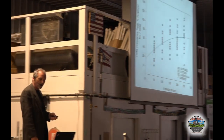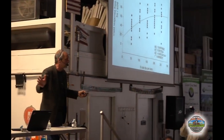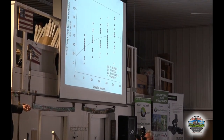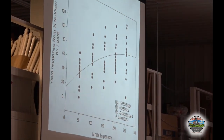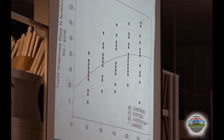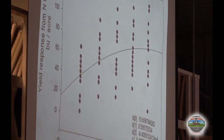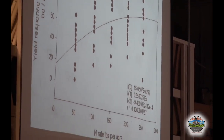This is the actual response to yield from the fertilizer, where I took the controls out. We have guys that are telling us all the time, "We got this study set up. Can we send you samples to look at?" It's like, sure. You know, how many control plots do you have? None. We don't have any control plots. How do you know? These are research scientists. How do you know what your response is? How do you know what you're looking at if you don't have something to compare it to?